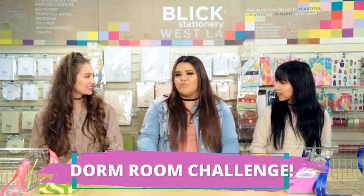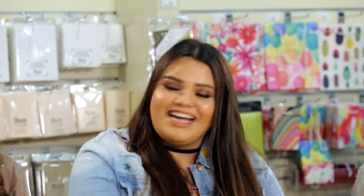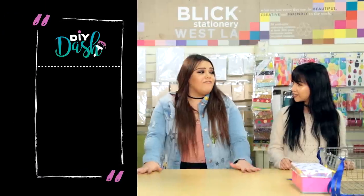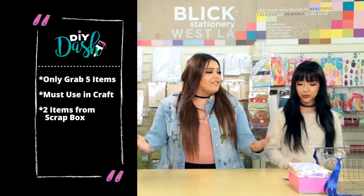For your first challenge, you will be creating a craft cute enough for your dorm room. What? I love dorm rooms. I love dorm room decor. That's super easy. My dorm room was so cute in college, so you're going down, girl. Ladies, I love the friendly competition, but I have a twist. You are only allowed to grab 5 items from the store, and you have to use them in your craft. You will also be able to use 2 items from the scrap boxes located in front of you.